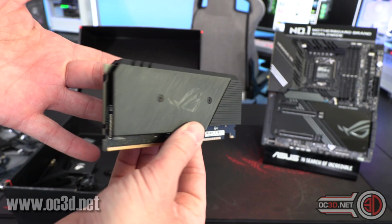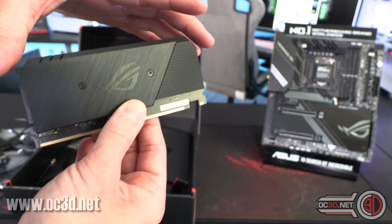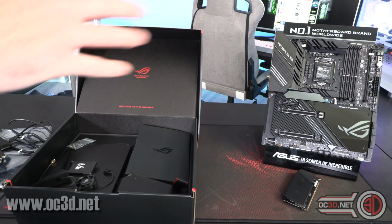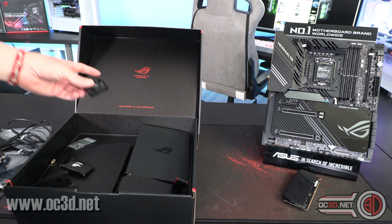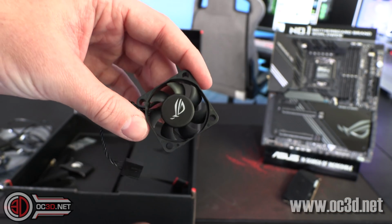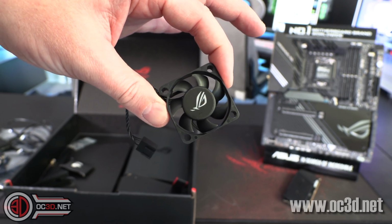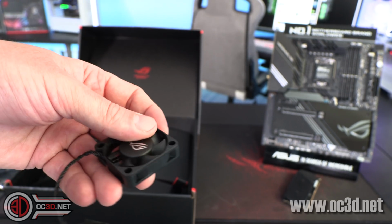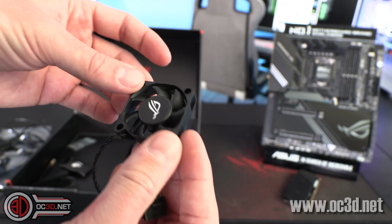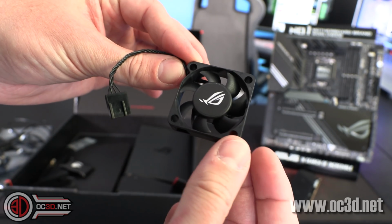This is an extra M.2 add-in card, but it goes up like a memory slot up there. I'm pretty sure you would have seen that, but I'll show you it connected in a bit. Something I did see, which I was a bit nervous about, but I was more happy that it was in the box rather than fitted to the board, is a little bitty fan, and it's for the VRMs should you need it, and it does come with a little bracket as well. And when I do the main review, I'll be doing testing with it, without it, stressing the bejesus out of it, but it all looks kind of nice.